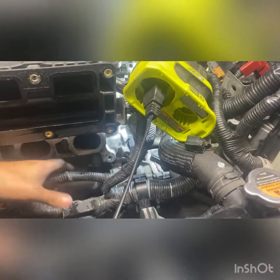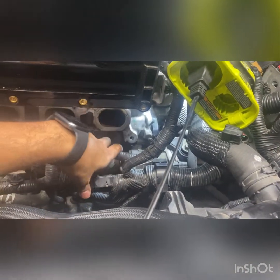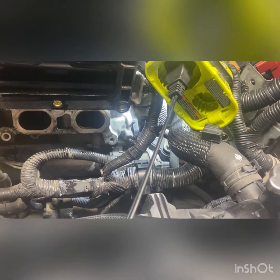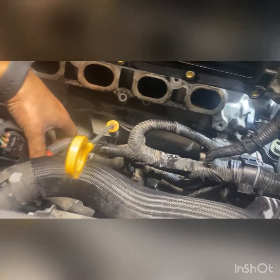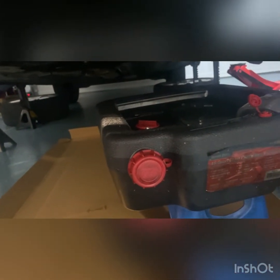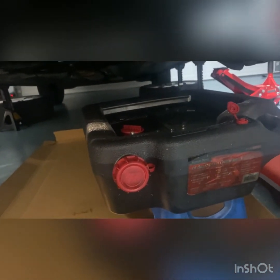So now, get rid of all these wirings right here, meaning loosen them up, get them out of the way, and then maybe even take out the plug here for the alternator, so that definitely will help for sure. Other than that, don't forget to drain your transmission, which I'm doing right now. It's being drained, as you can see. You don't want it to come out and then all the transmission oil leaking all over you, so make sure you do that.